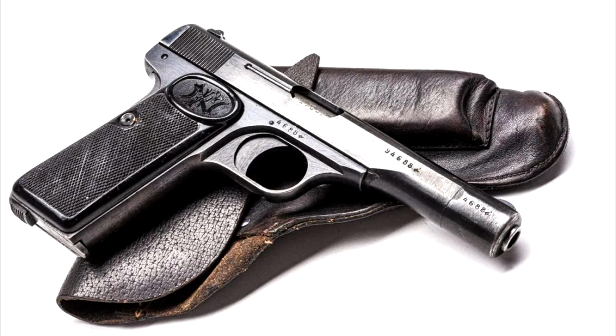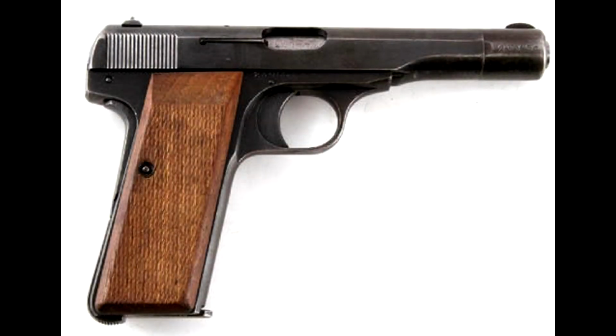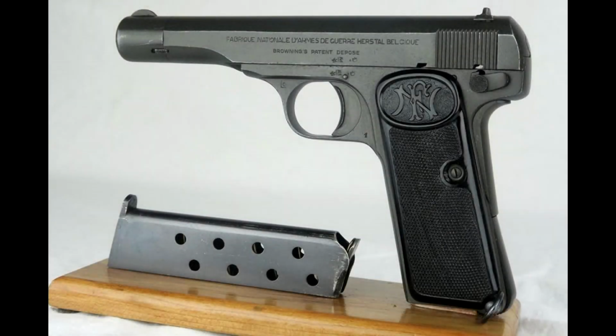The model of 1922 was developed for use by the Kingdom of Serbs, Croats, and Slovenes, which would later be recognized as Yugoslavia. With an estimated order of 60,000 pistols, the FN model of 1922 would see extensive service spanning from 1923 to 1930. This would only be the first of many countries the model of 1922 would serve, seeing use by Greece, Turkey, Romania, Denmark, Finland, and France, with the list going on from there.